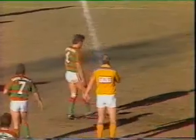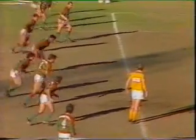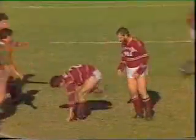Ellison on the halfway line kicks. Gerd takes it, feeds it away to Ronson. Ronson comes out to the quarter. We're a couple of metres short of it.